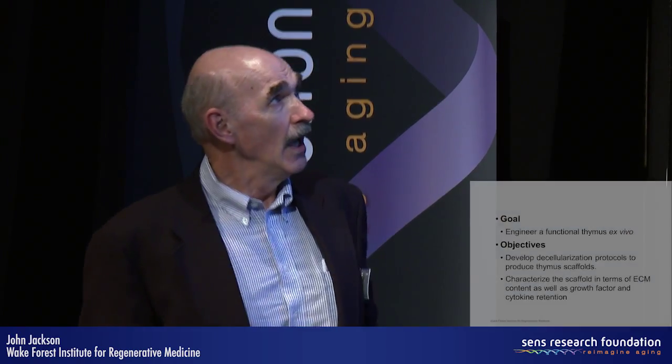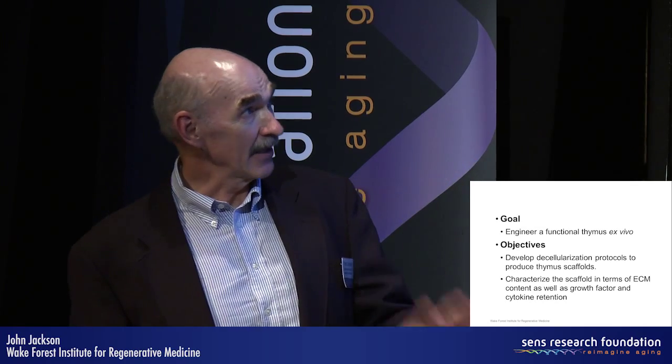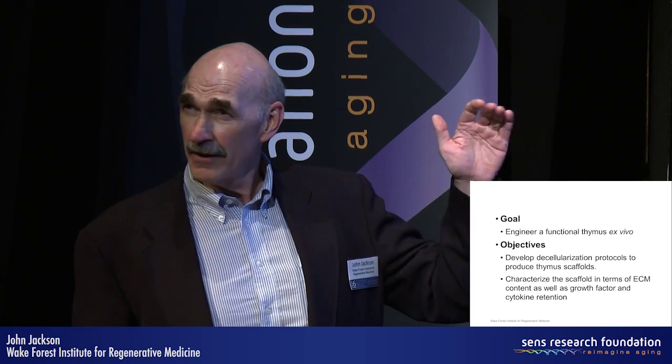What I'm going to talk about is some early studies in terms of looking at tissue engineering of the thymus. What we're trying to do is to produce a thymic tissue ex vivo that will have function in vivo. So our goal for this project is to engineer a functional thymus ex vivo.